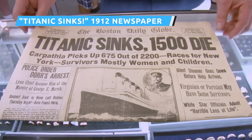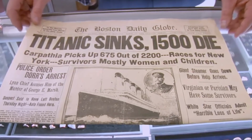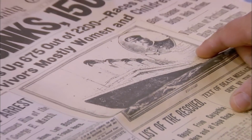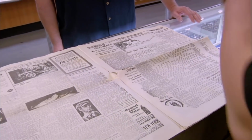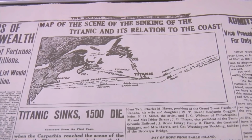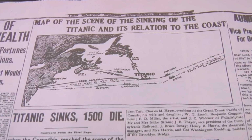The 1912 sinking of the RMS Titanic in the North Atlantic Ocean is one of the most well-known events in history. So when a seller struts into the pawn shop with a mint-condition Boston Globe newspaper from the day after the Titanic sank, he thinks he's going to make bank. While looking at the sensational headline, "Titanic Sinks, 1,500 die," Rick immediately notes the paper is in almost too perfect condition. As he flips through the pages, there's no yellowing, which is extremely rare for a 100-year-old paper.